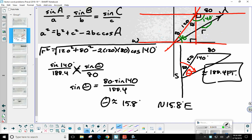Or did I forget something? Because remember, where do we rotate from? From north, the positive y-axis. All we found was that this little angle right here is 15.8. So if I'm going to start from the positive y-axis, I have to add that to 50. There we go. So in fact, what would that be? 50 plus 15.8. 65.8 degrees northeast of where she originally started.